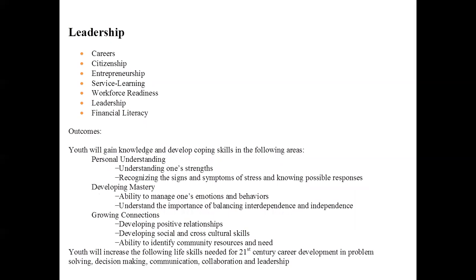And finally, our leadership focus area. With leadership, some of the outcomes that we would like to see is that youth gain knowledge and develop coping skills in the areas of personal understanding, developing mastery, and growing connections.